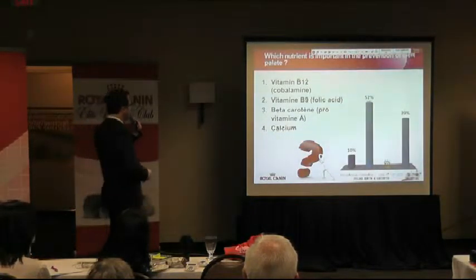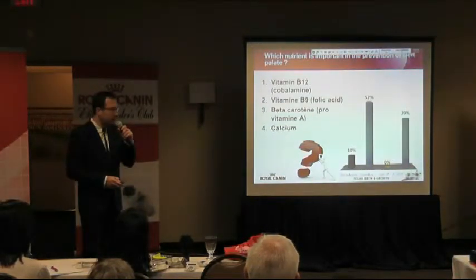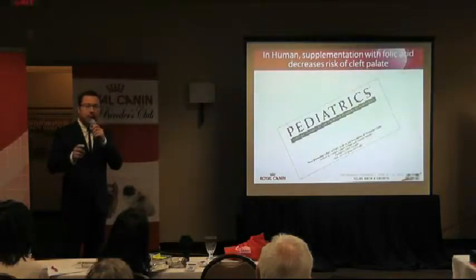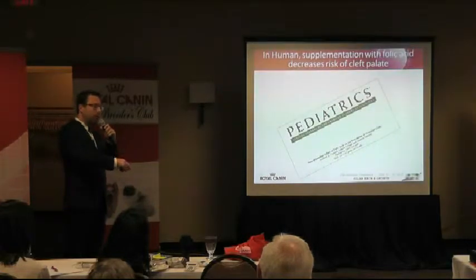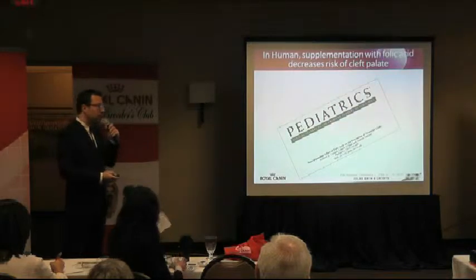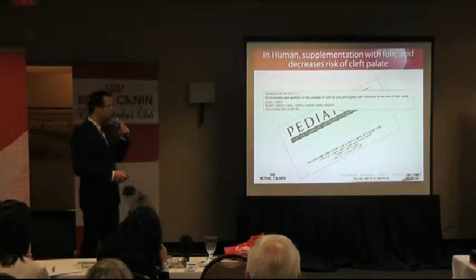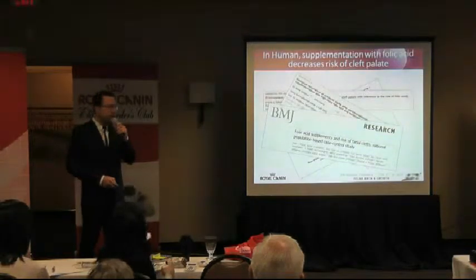Okay, I see between calcium and vitamin B9, folic acid. So the answer is this one. In fact, there is a lot of studies now in human medicine, for example, which shows that folic acid prevents this kind of problem. So now there is a lot of these different studies, prospective, retrospective studies, showing that when you give folic acid in human medicine, in women, in this case, you decrease the risk of this cleft palate problem. Okay, so now there is a lot of different publications.